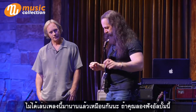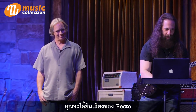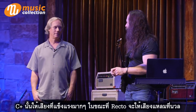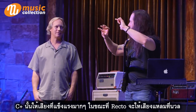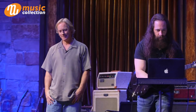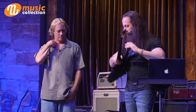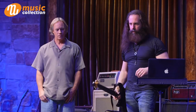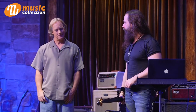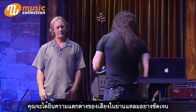Haven't played that in a while. When you listen to that album, you can hear the recto creeping in because the C+ has that real solid sound. The recto has more of a creamy top end, scooped mids, a lot of top, a hazy thing. So you can hear that haze a little bit. Exactly. You hear the difference on that one? The top end is definitely there.